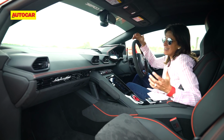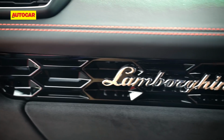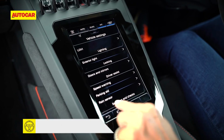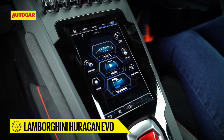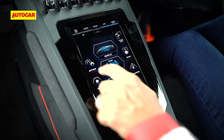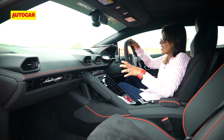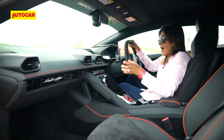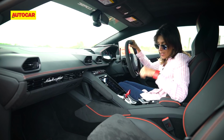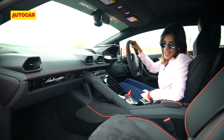Well, there's no doubting that this is a finely crafted interior with the double-stitch leather, the glossy chrome playing with the light, but drawing attention is the new touchscreen. Yes, we're in the age of connectivity and even Lamborghinis have gone there. But this is not just an infotainment system, it gives you a whole host of information, loads of modes. It also has telemetry to tell you what you've been doing when you go around a track, how you can improve. And of course, it also has Apple CarPlay. But who needs Apple CarPlay when you have that?